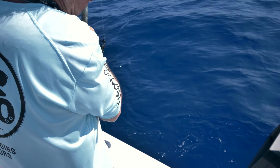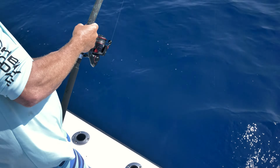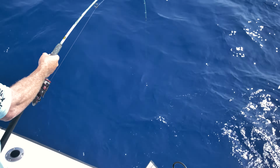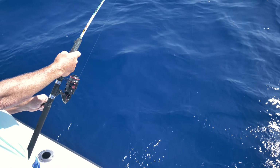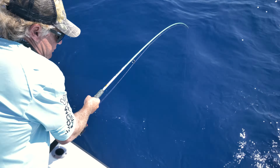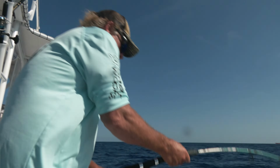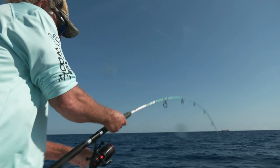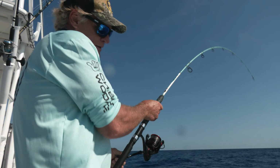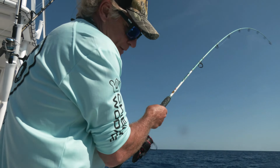Oh, let's see some color. Let me know when you got color. Got to be any time. See what I was talking about earlier. Just short pumps, you won't wear yourself out as bad. But you only want to catch a couple of these, especially in 1,000 feet of water, because they try to get to the bottom.